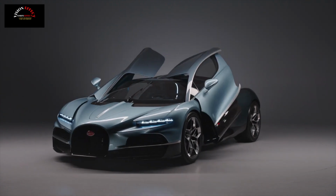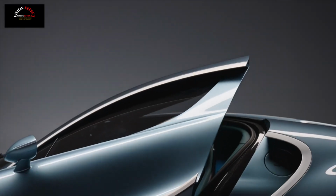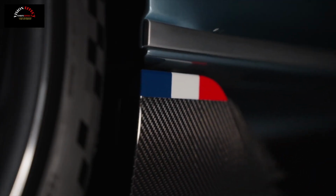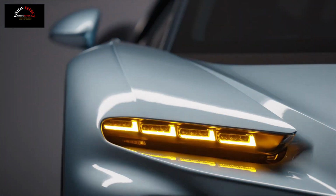The monocoque is new. Suspension is new. The hybrid V16 powertrain is definitely new too. Say hello to Bugatti's new generation 1,800 horsepower flagship Tourbillon. Previous reports about the engine were correct.